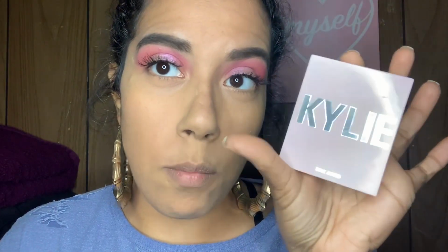I picked up the Kylie Jenner bronzer. This one's in the shade Almond. Once again, this packaging is like the cutest. I love it. It's so simple, but I feel very with it, you know. Kylie always got the drip.